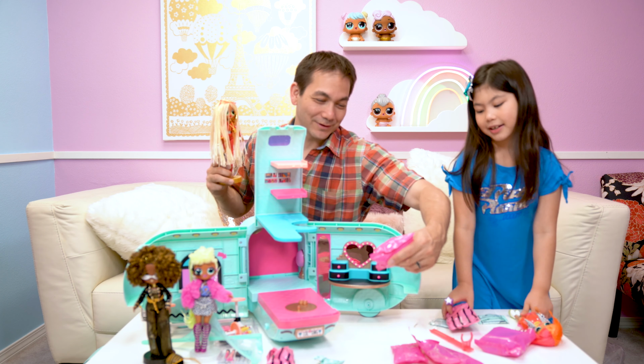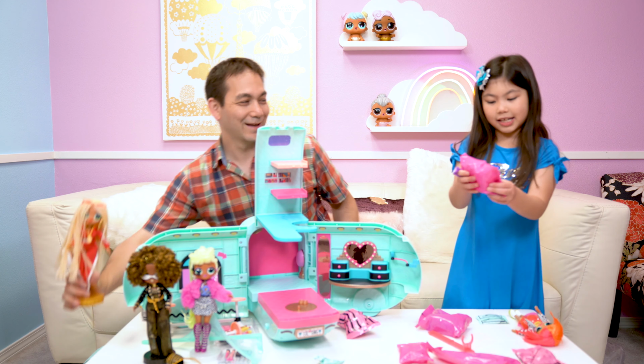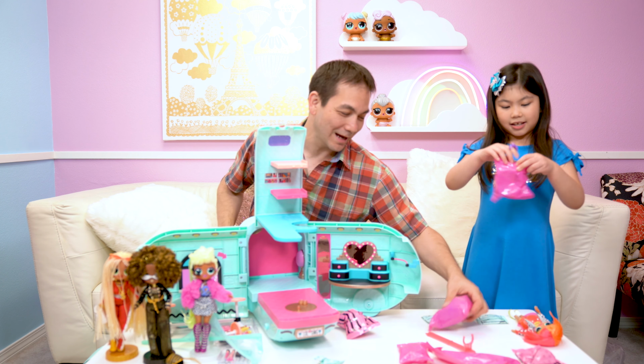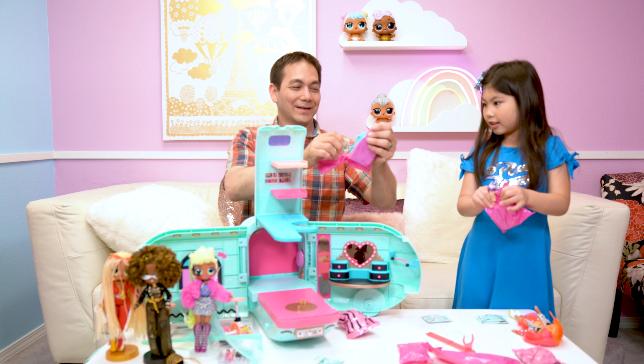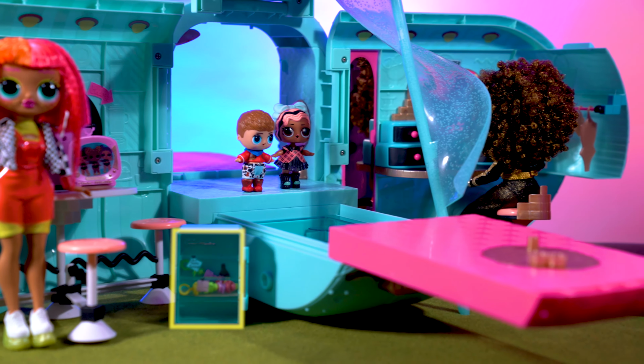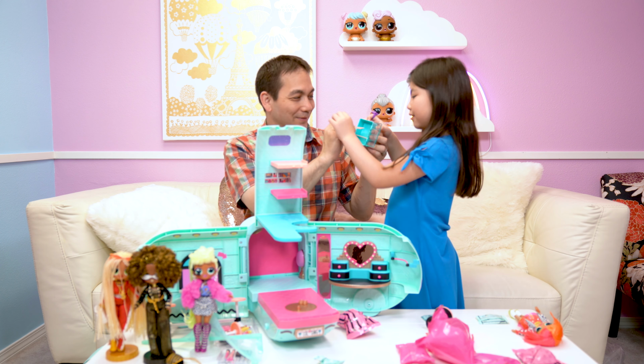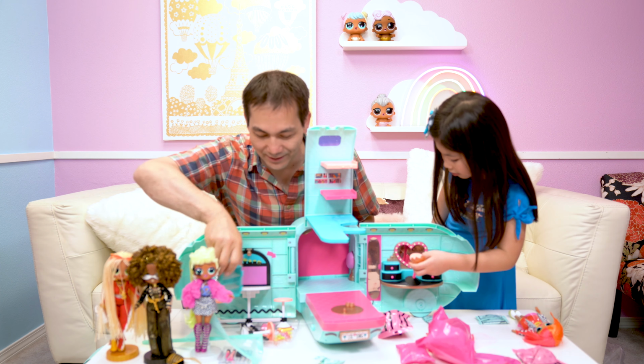Which one is our new exclusive doll, Melody? Who's going to find it first? This one. All right, open it up. I'll pick something else big, too. Ooh, I've got the Mint Cool-matic. Look at that, the Mint Cool-matic is like a refrigerator. Ooh, it's even got delicate little golden shelves. I like that. I think we'll put that down here in their cafe.